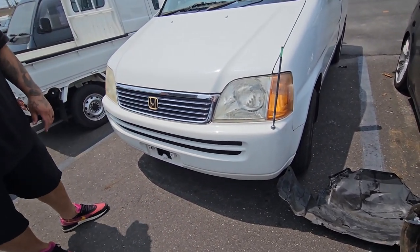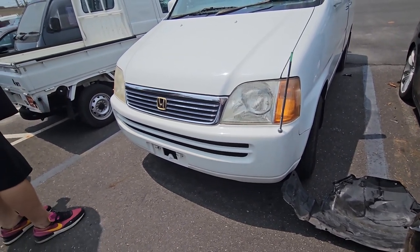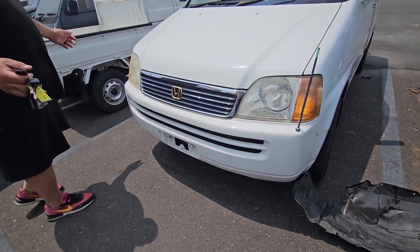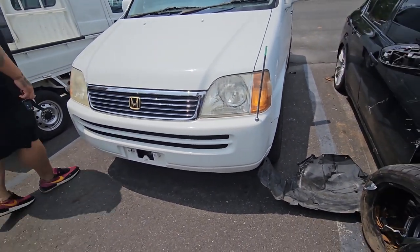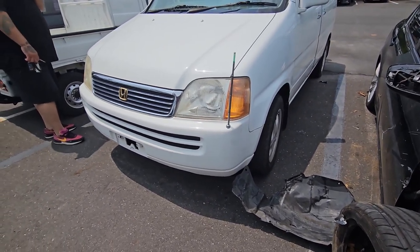I think definitely when the lip comes and everything, it's gonna look like a totally different car. And the wing, nobody has it. There's not many Stepwgns out here regardless. What about wheels? Are you gonna put Ts or something? I don't know, I was thinking about 17s or 18s.